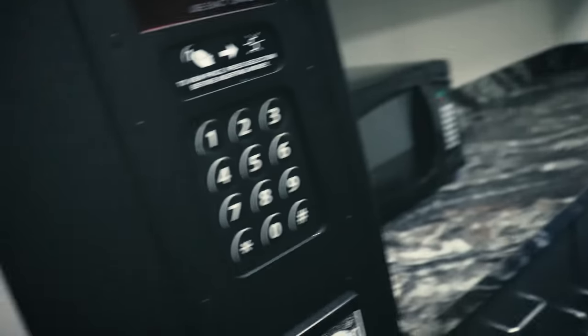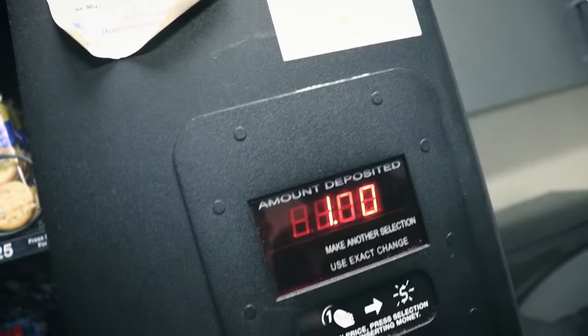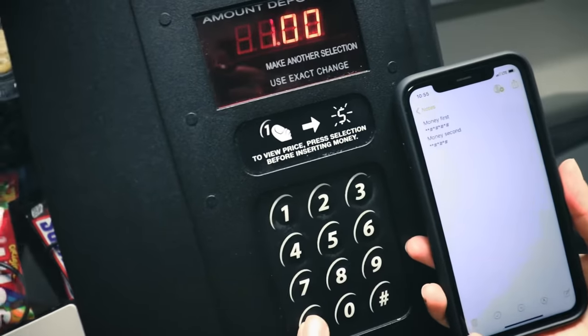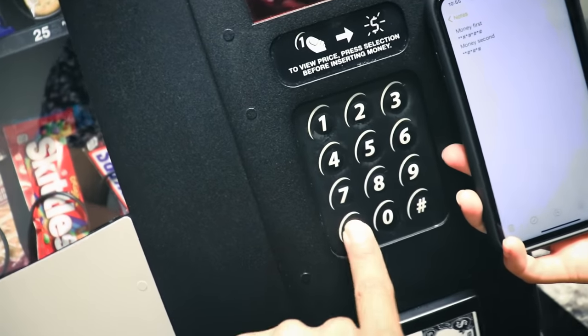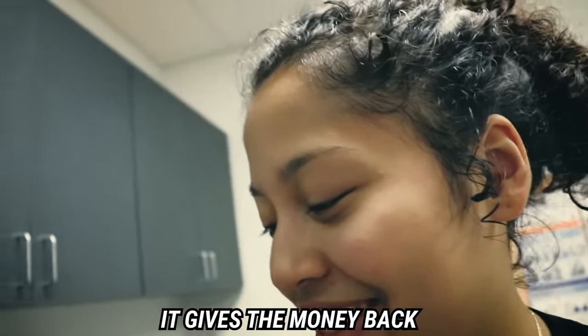Do you think this machine is programmed so you can't hack into it? Because look, the first button you pressed was a star and then it gave you the money back. One more time. All right, so we got the dollar in there. Maybe we gotta do it quick. Star, pound. Oh, no, it doesn't. As soon as I press it, it gives the money back.